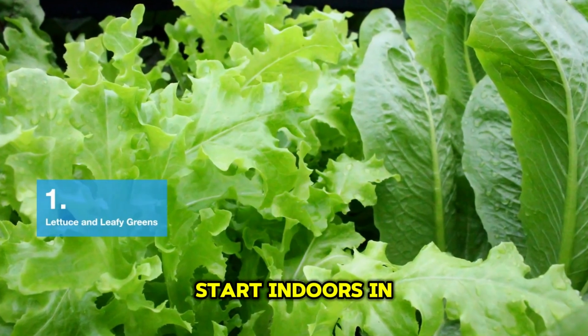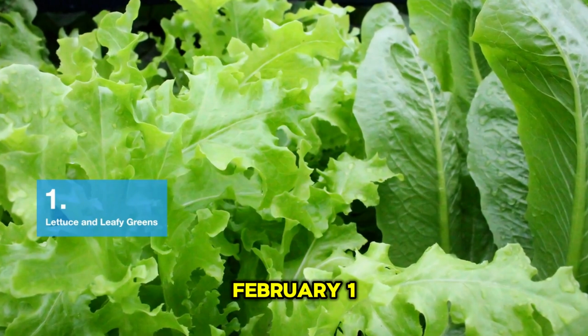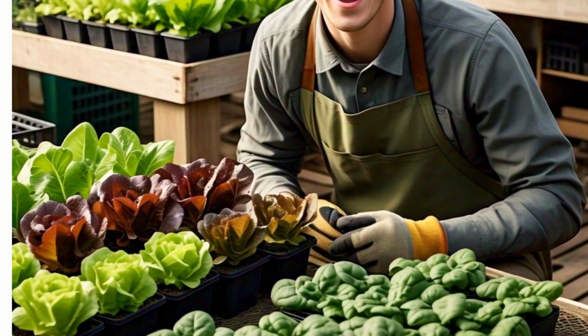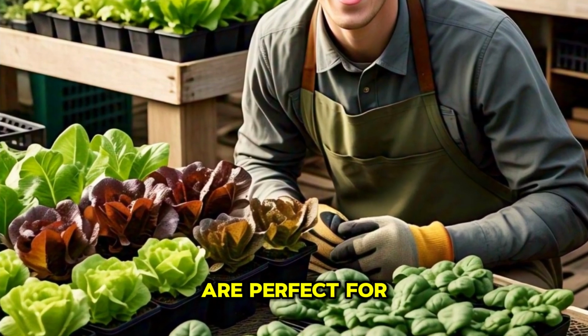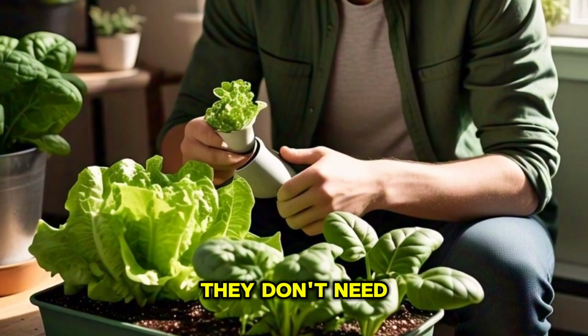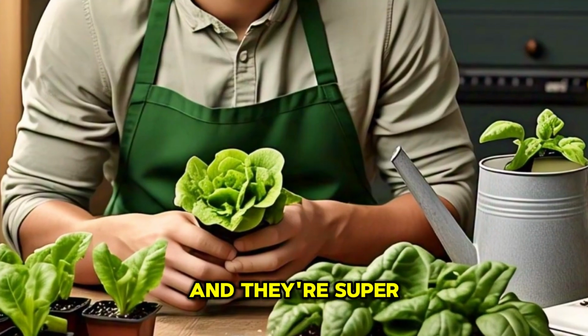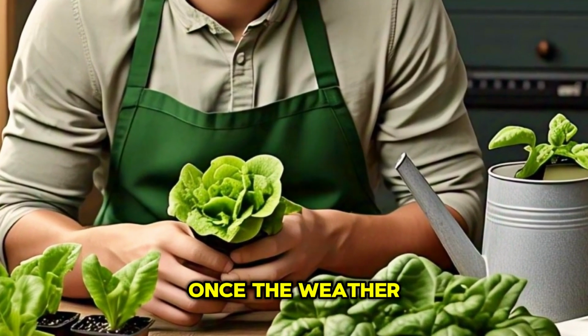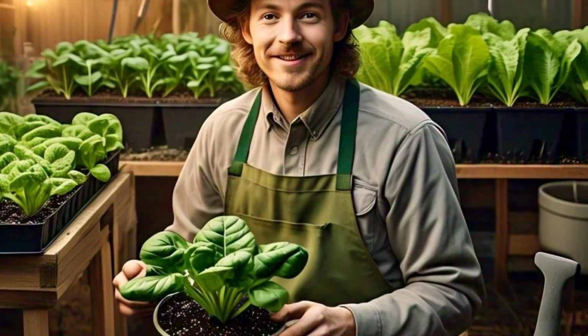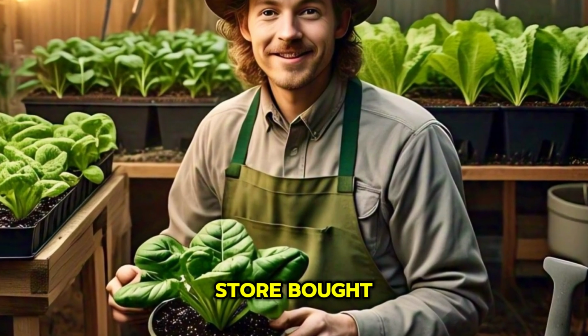Best crops to start indoors in February. Number 1. Lettuce and leafy greens. Lettuce, spinach, and kale are perfect for indoor starts. They grow quickly, they don't need a ton of light, and they're super easy to transplant once the weather warms up. Plus, fresh homegrown greens are way better than store-bought.